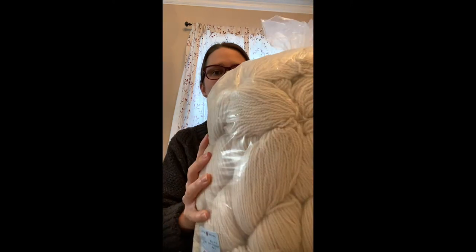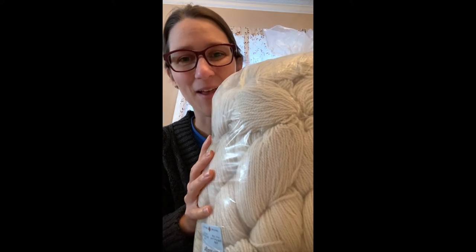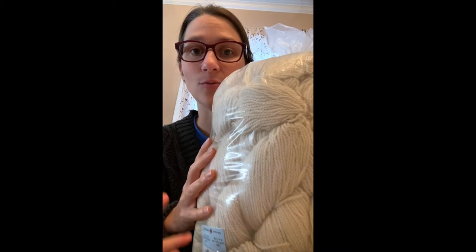A couple hours. My pomegranates have been simmering for 2 hours. I'm going to let them simmer a little bit longer. I want the water to take the color a little bit longer. But I'm going to go ahead and get my yarn ready. So let's open this up and grab the skeins that we are going to use.